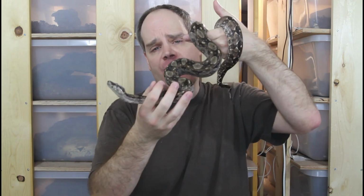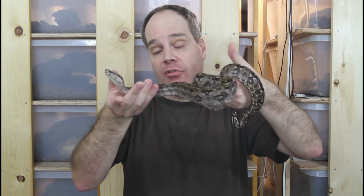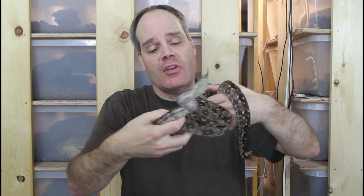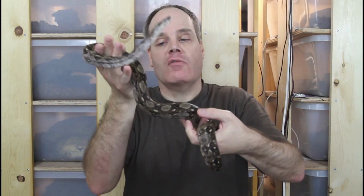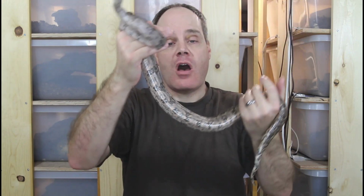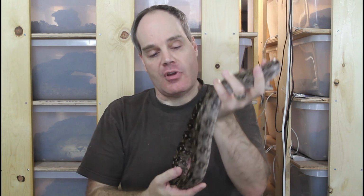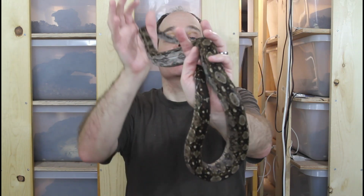I would say that this female looks more like her father, whereas the male I just showed you looks like the high pink female that is his mother. But you can see this female has a little bit darker of a pattern, a little bit more dark brown and a little bit more blackish for the saddles, but still a lot of this beautiful pink coloration. And she's got this nice circle pattern down her back.